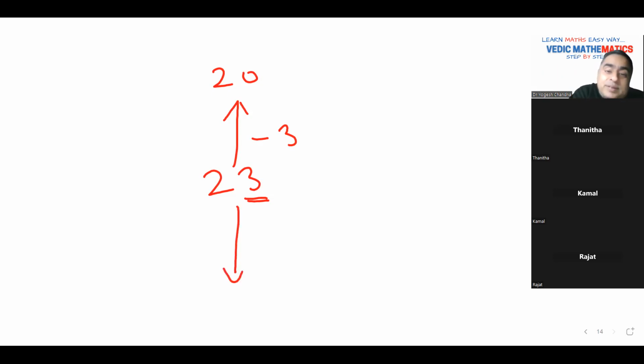23 is my number. My target is, can I remove this 3 and make it 0? How can I do it? 20 plus 3, sir. See, I'm saying my number is 23, so this 3 you have to change. Minus 3, so this becomes 20. Now I subtracted, so the number I subtracted, I should add also. It becomes 26.